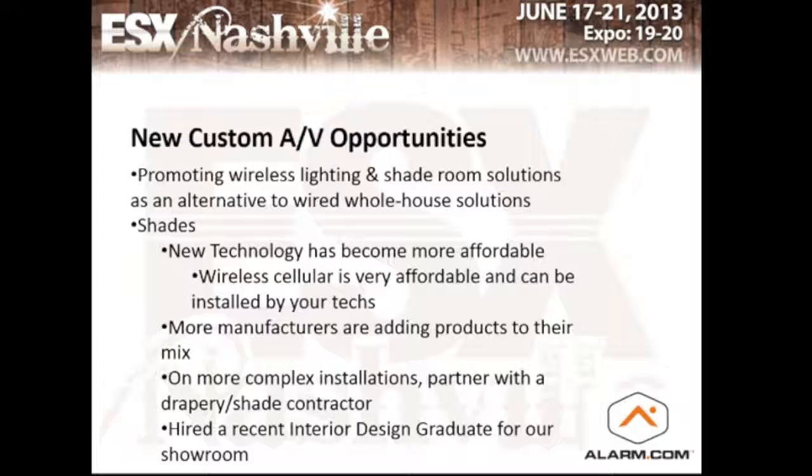The other thing I did, which has helped me tremendously, because we tend to sell things based on features and benefits. Well, when you talk about shades, that's like the smallest part of it. It's all about materials and colors and design. So if there's not an interior designer on the project, which in the first case could be your competitor, then the way to sell shades is to have somebody on your staff that can help do that, or partner with an interior designer.